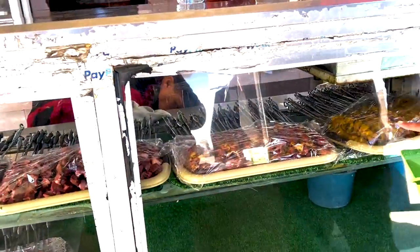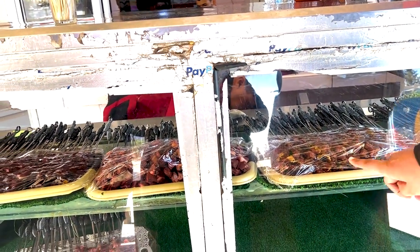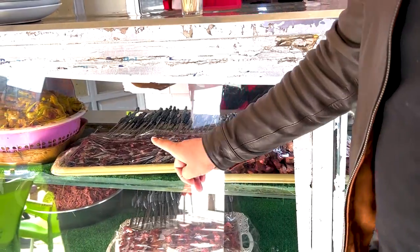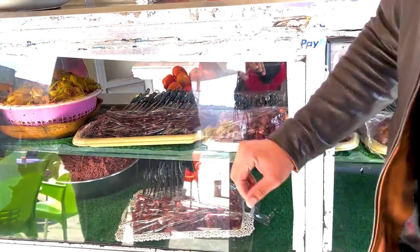Chicken. Okay? And this is meat. And this is liver. Kif kif the egg? That's liver, right? Huh? Yeah. Ah, yes, yes. Yes.